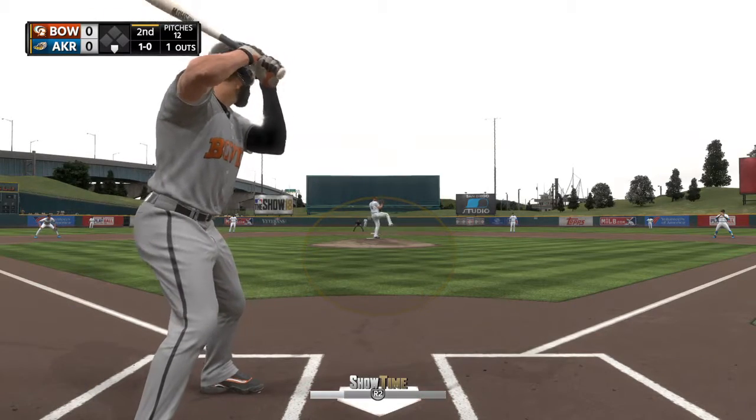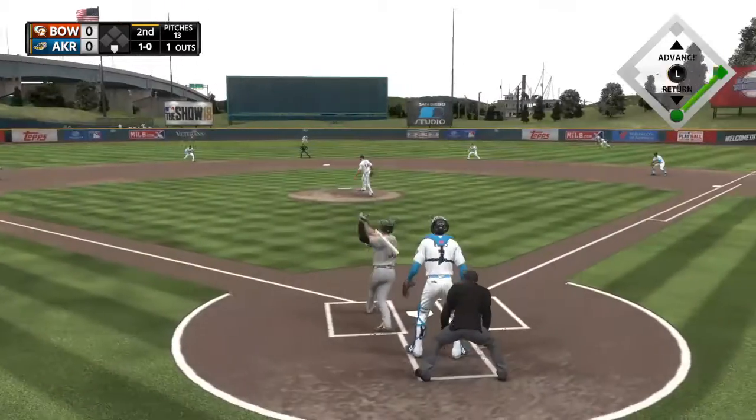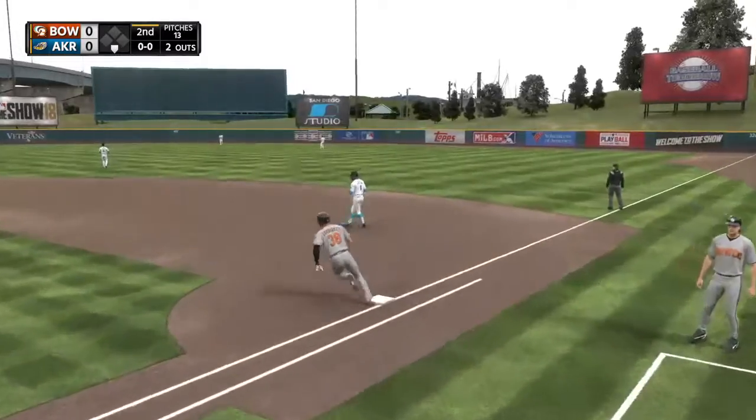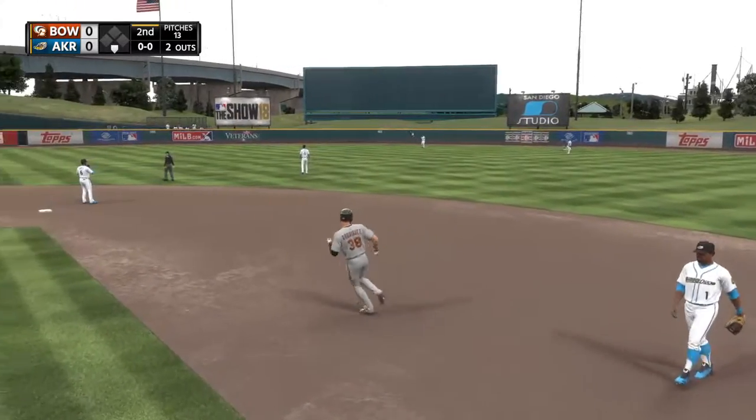The 1-0 home. Lifted in the air to center. Santana giving chase, and he brings it in for the second out of the inning.